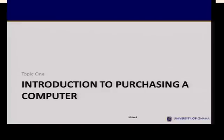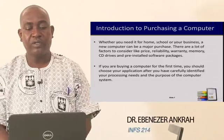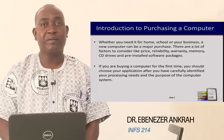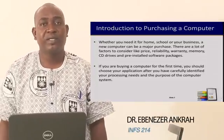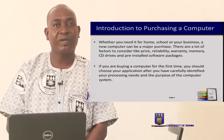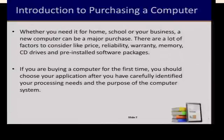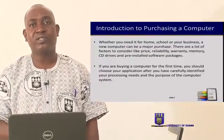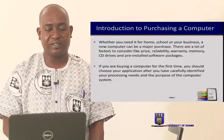Introduction to purchasing a computer. Whether you need it for home, school, or business, a new computer can be a major purchase. There are a lot of factors to consider, like price, reliability, warranty, memory, CD drives, and reinstallation software packages. So in purchasing a computer system, one needs to consider all these factors.